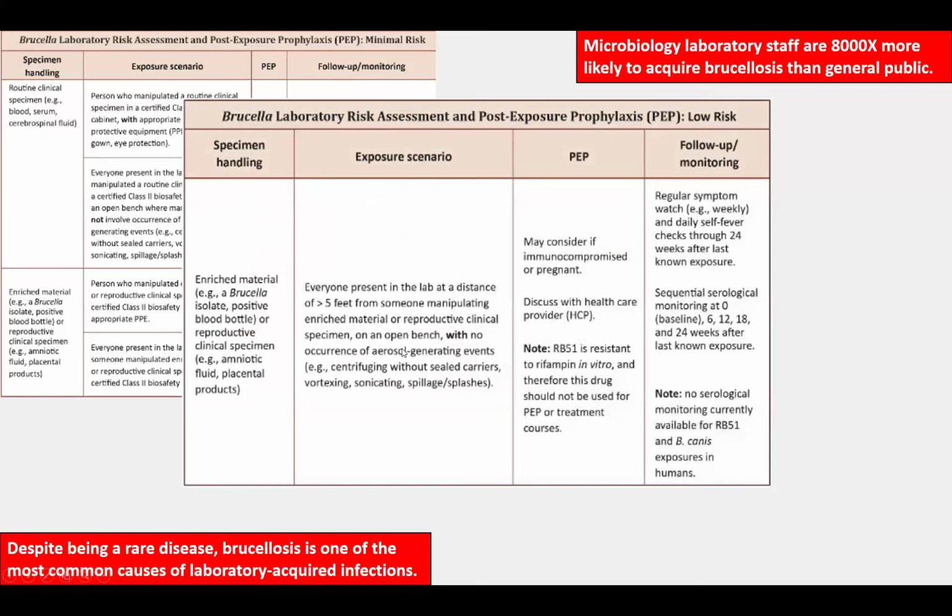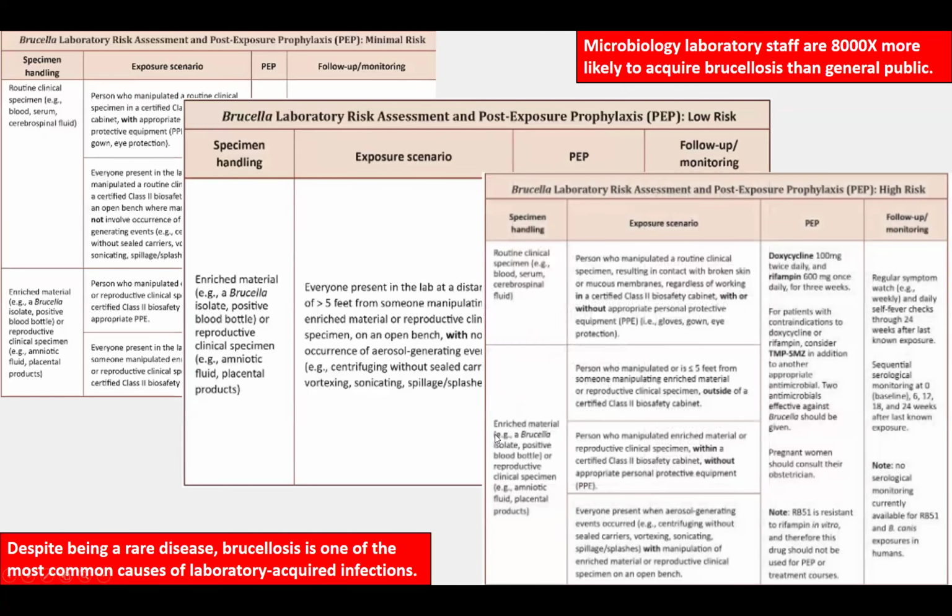And I'll tell you, this last case, one of the people who happened to be working up in the front part of our lab was a high school student. That was her very first day doing an internship with us. And we had to call her parents the next day and say, oh, we just exposed your kid to brucellosis. She did come back. She did finish her internship with us.